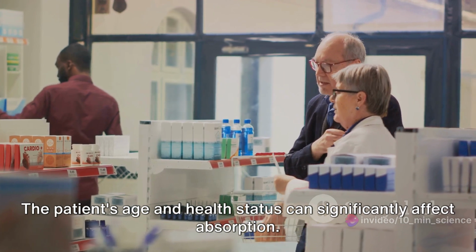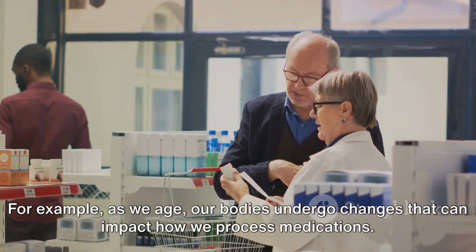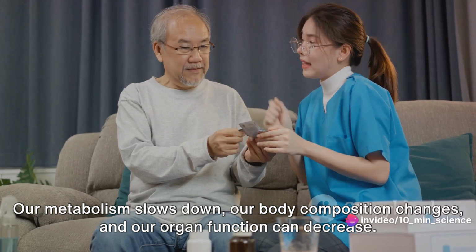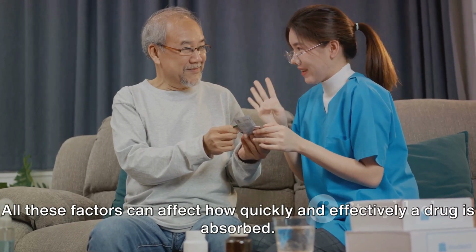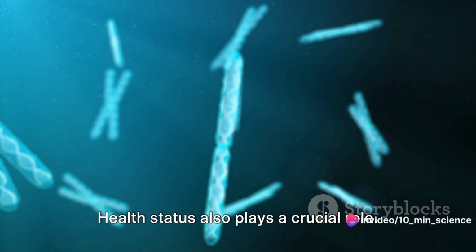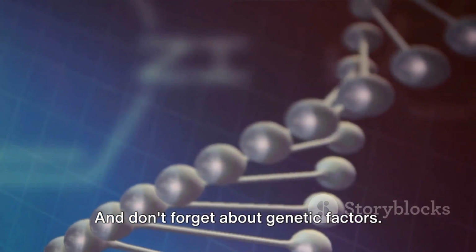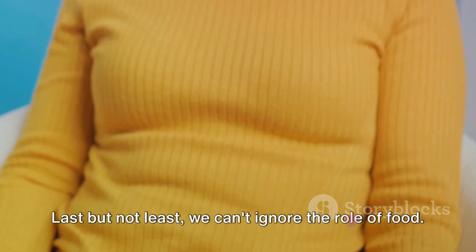Next, we have to consider the individual who's taking the drug. The patient's age and health status can significantly affect absorption. For example, as we age, our bodies undergo changes that can impact how we process medications. Our metabolism slows down, our body composition changes, and our organ function can decrease. All these factors can affect how quickly and effectively a drug is absorbed. Health status also plays a crucial role. A person with a chronic illness, for instance, might absorb drugs differently than someone who is healthy. And don't forget about genetic factors. Some people are simply wired to absorb certain drugs more efficiently than others.